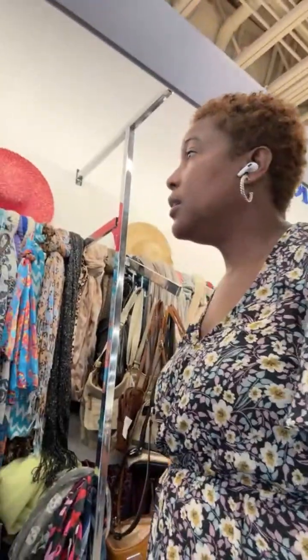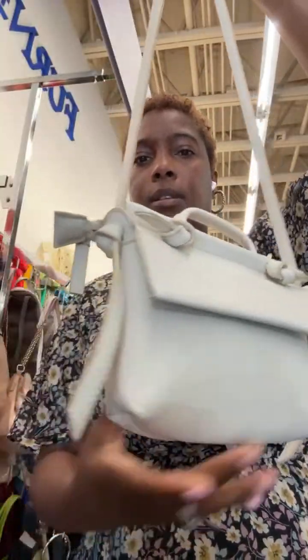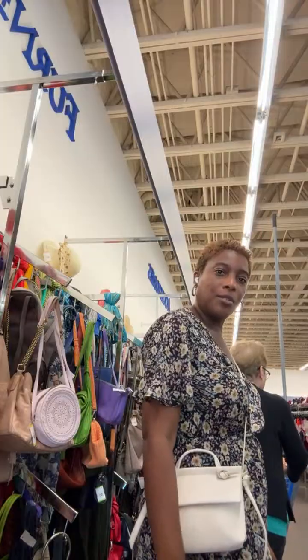As I said, I don't normally find a lot of things in this section. It's always a little hit and miss. Mostly misses in the bag section over here. Oh, this one is so different. This is cute. I like how they have... I don't think it's real leather, but if you can see it, hmm, I do like this.